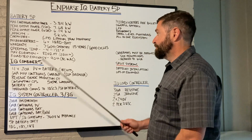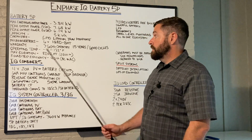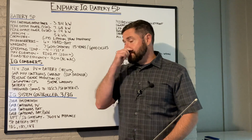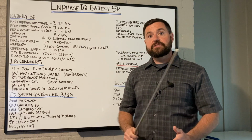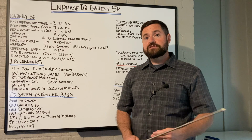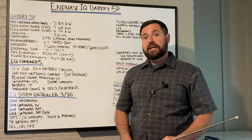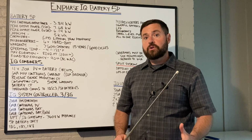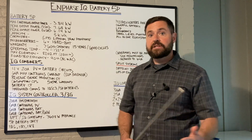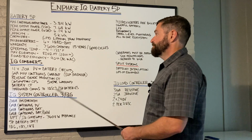The operating temperature is from -4 to 122 degrees Fahrenheit. That's a pretty big window, but you're still going to want to keep this battery off of sunny south-facing walls, especially in hotter climates. And obviously in extreme cold climates, you might want to look for more of an indoor space, even a garage or a basement.